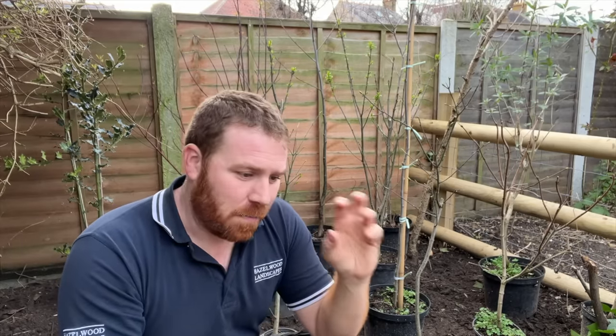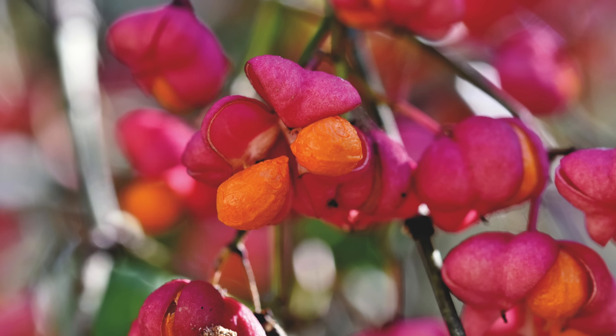Then I've got a couple of spindle as well. Nice, really big potted spindle in front of those. Spindle, absolutely fantastic in a shady area, and really, really good. It provides a lovely, lovely pink and orange flower and seed at the end of summer. Really gorgeous. And then I've got two more hollies in here.